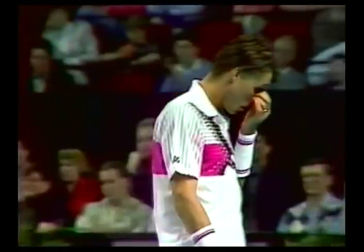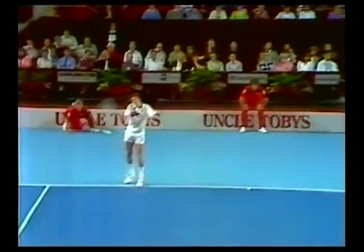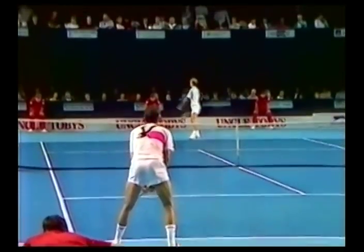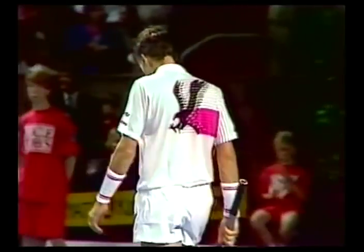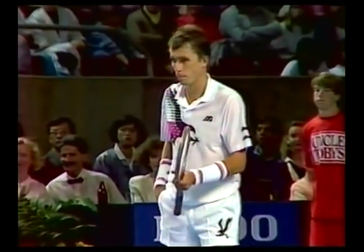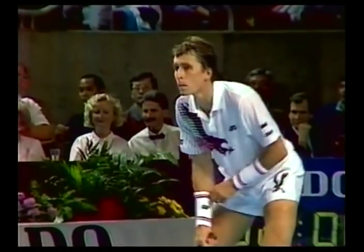Well, Edberg going at the body of Lendl on this lovely return of serve. Lendl just moves out of his way, takes it on the forehand side. Oh, yes. Love 30. Very short, compact swing there on the return. He didn't need to create any pace. He got that from the Edberg serve. The main thing was to get that well in front.